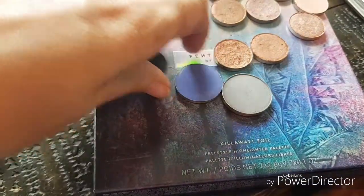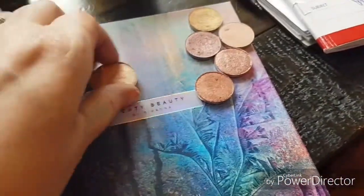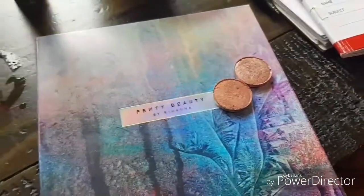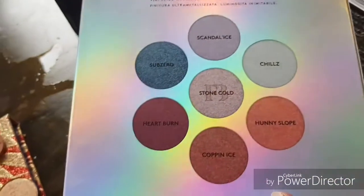It's the Fenty Beauty Kilowatt palette. It's actually a highlighter palette, but it can be used as an eyeshadow palette as well. Of course, now I've got to take all these off so I can show you. That's what I tend to use it for because the colours in it are quite bright. Those are the colours you get inside.